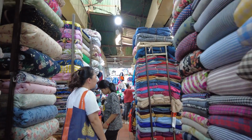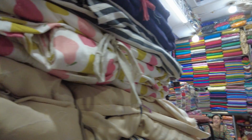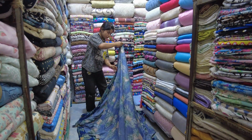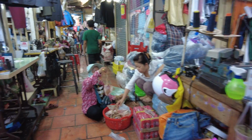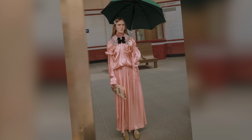If you're struggling to find something you like, why not try the fabric stalls to see if there's a pattern that you can get made into something pretty? There are 4 or 5 fabric stalls around this area. They should be able to tell you how much fabric you need to make a dress, a shirt, whatever you want. You buy the fabric from them and then head to the row of sewing machines located around this area. Here you can find a seamstress or tailor that will make your item based on an existing item you have, or even a photo.